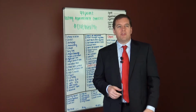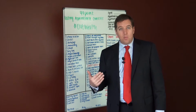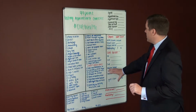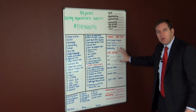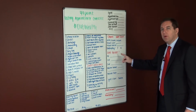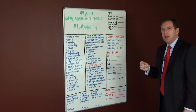All right, so then we've got the short sale section. We only go through this if it's a short sale, and we've identified whether or not it's a short sale because in the very beginning of the appointment, I actually go through this section on the right-hand side. This is the first section I go through when I show up at the appointment because I want to identify immediately whether or not it's a short sale.